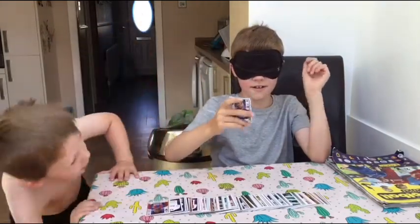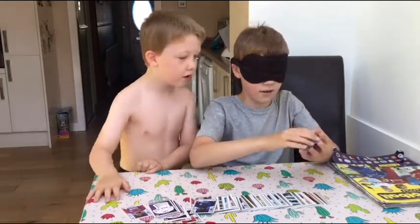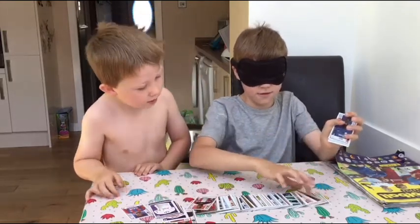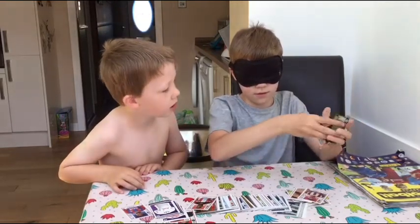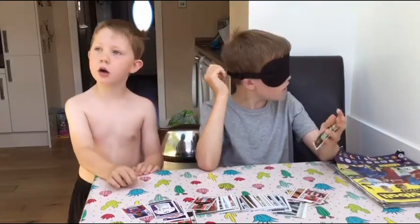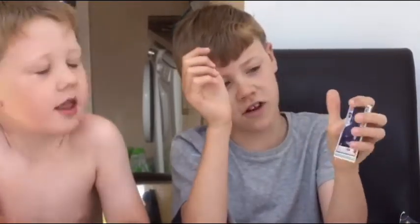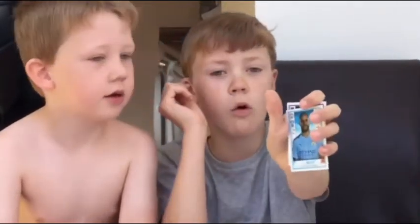This card. This card. This card. You pick three, Noah. And this card. Four, Ben. Oh. Matty Ryan, the goalkeeper. A Chelsea. And Kyle Walker for Man City. And Everton, Kent Tutton.